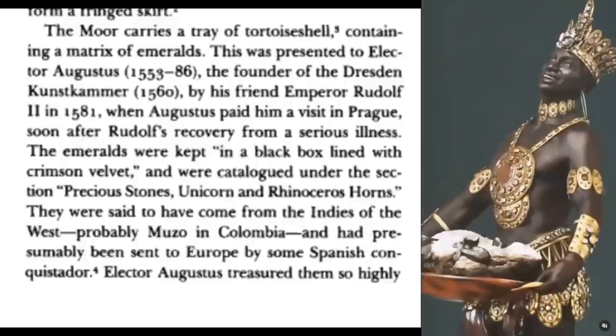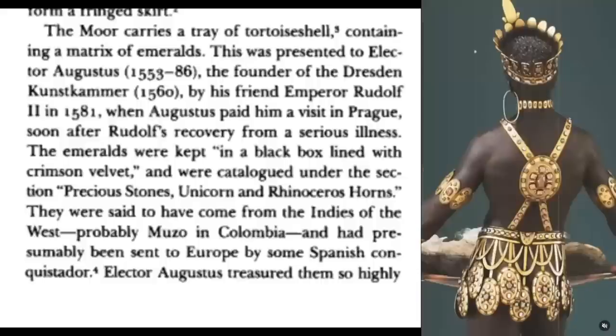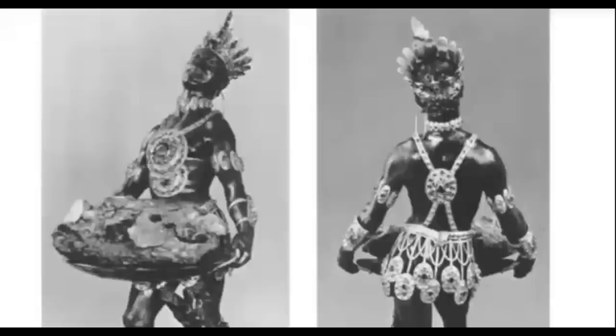All right, so they're talking about what's on the statue itself actually coming from Colombia, possibly the actual emeralds and the stones on it. So here's a picture they have in this article. You guys can see.